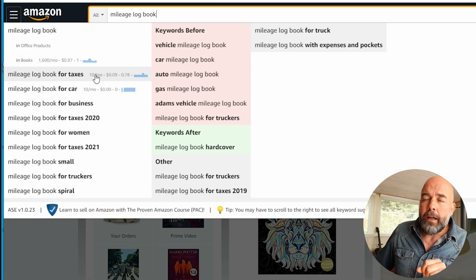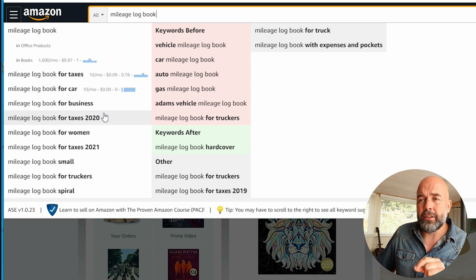But what happens if we come to, like the person that sent the question in says, we've got this keyword here that shows 10 searches per month, and these other keywords that don't show any searches per month on Google. So do we discount those? The answer is a definite no.